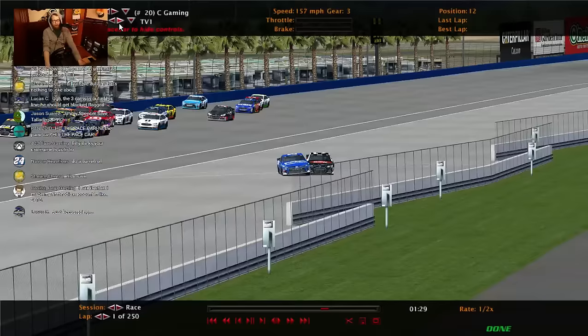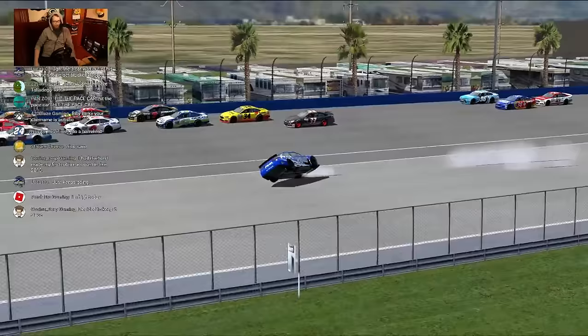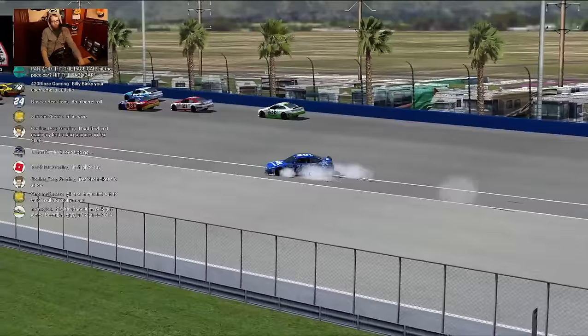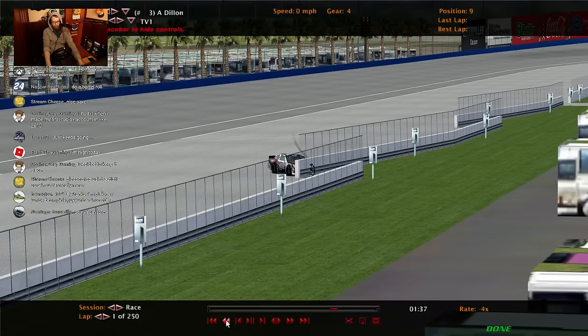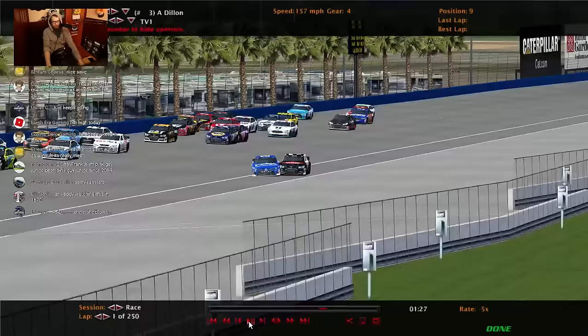Whoa, did anyone see Dylan? He got stuck in the wall. Hey, how's that for a save? Just keep driving. Man, what's up with Austin Dillon getting stuck in walls and fences?